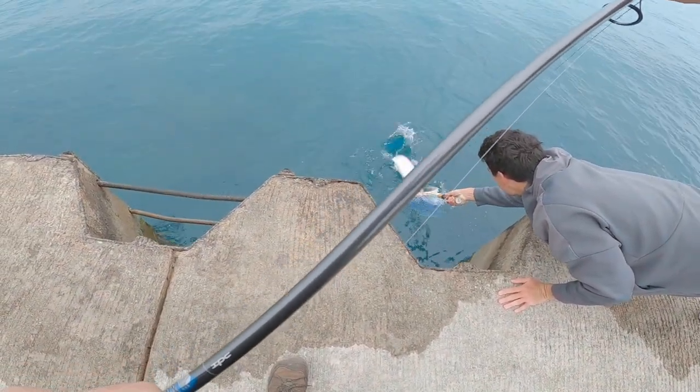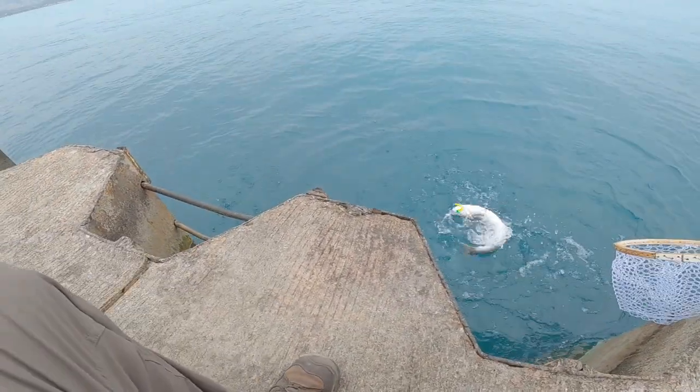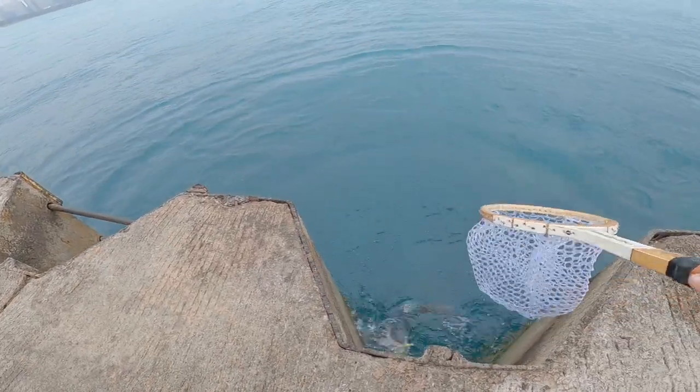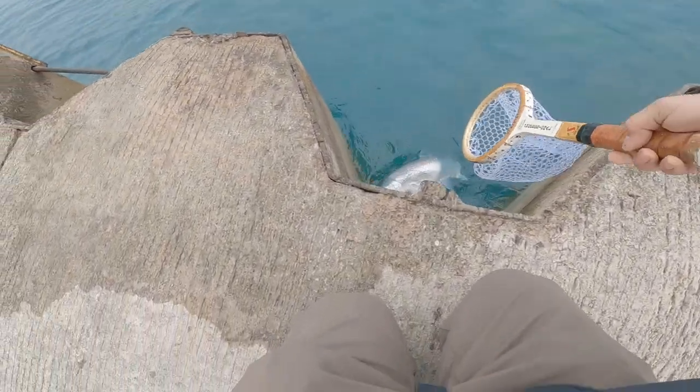And then lift, hold on. No. Watch it, because, hold on. Yeah. Okay. The net's real small. Yeah, this is a huge fish. Or is this normal? It's pretty big. Can you just grab the fishing pole? Yeah, I got it. Grab it up. Yep. And then what I'm gonna do.